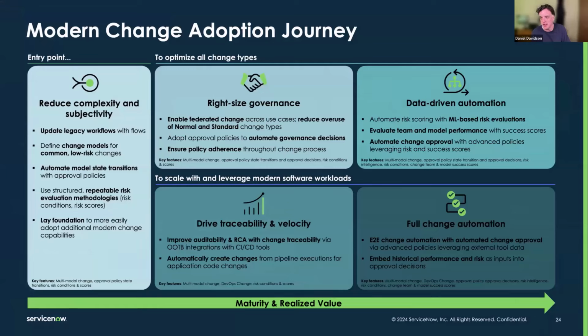So the adoption journey. We recommend as a first step, people move towards looking at potential models they can set up. And we recommend that they move over to the normal standard emergency models within ServiceNow, because effectively it's just a label on a form to start off with. So we're just replacing the type field on the form with a model that says normal standard emergency. And you can use existing workflows, you can use existing approvals around this, you can use the work that you've already done in ServiceNow with those changes. And you don't have to move away from that immediately.